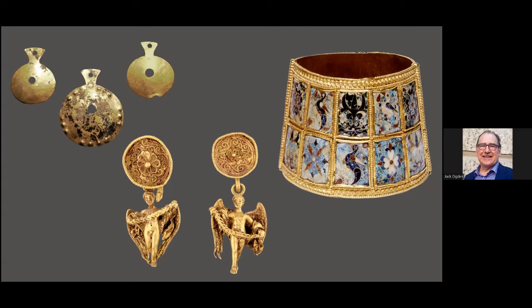We have the pair of earrings in the Canellopoulos Museum, the ones that we used on the poster for this lecture, and a wonderful piece, this bracelet, which you probably know, of the 10th century AD in the Byzantine Museum in Thessaloniki. So there's a huge range chronologically. So where do you start?